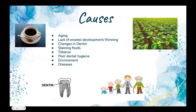Changes in dentin beneath the enamel, the thinning of the enamel layer, and any kind of staining foods or drinks like coffee, tea, wine, pasta, or potatoes can also darken teeth. So can smoking or using tobacco, and any poor dental hygiene like forgetting to brush and floss your teeth, which can leave plaque behind on your teeth. Skipping professional dental cleanings can also cause stains. Other environmental factors, like exposure to very high amounts of fluoride in water or toothpaste, may cause white spots on your teeth as well.